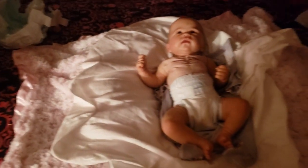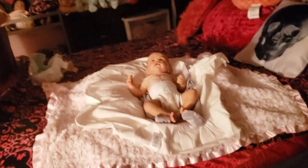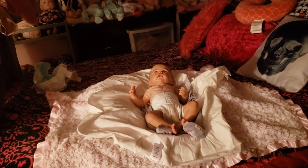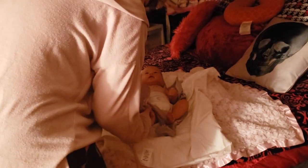I'm gonna do the same thing. I gotta put her... I don't like to leave them undressed. Oh. Oh, wow. They're so gorgeous. Oh, I'm just so happy.